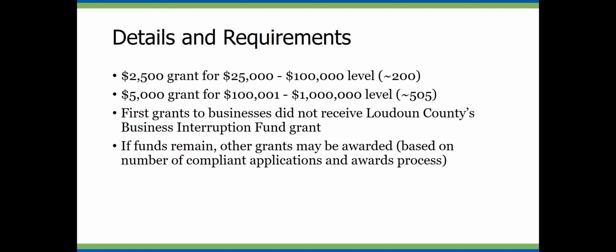There will be a second tier, which is a $5,000 grant, and that's for businesses that brought in $101,000 worth of revenue up to the $1 million cap. There should be about 505 of those given out. Now, the way the town is going to do this is in the application, you're going to indicate whether you received Loudoun County's Business Interruption Fund, which is, by the way, also CARES Act money. They will process applications and do the drawing for the first round only from businesses that did not get any money from the county grant program.